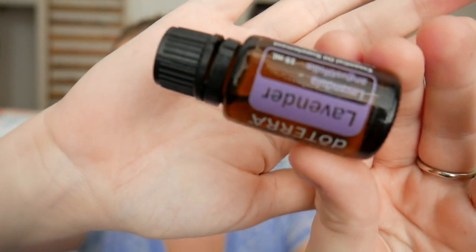Okay, the next thing I use for sleep time, nap time, whatever, is I always have lavender. Why is this not going to focus? Oh, there we go.